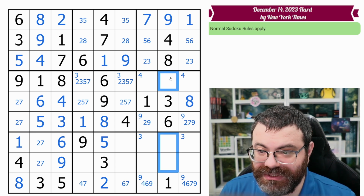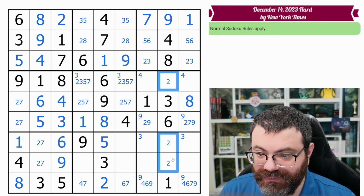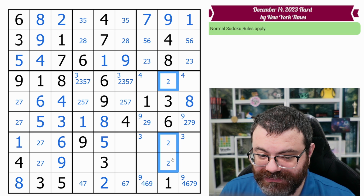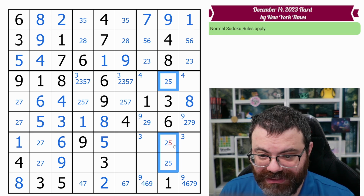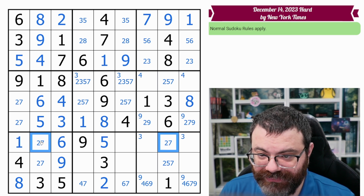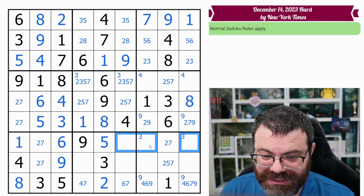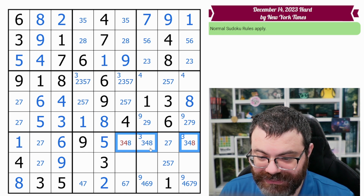All right, how about this column? This column has 3 left. We need a 2. We need a 5. 5's not there. And we need a, what is it, 7, I think? Yeah, 7. All right, that's a 2, 7 pair. That should be helpful. So the rest of this row can't be 2 or 7. So they are 3, 4, and 8.